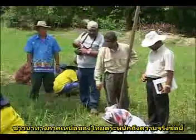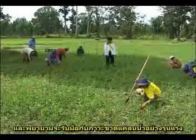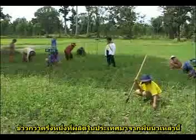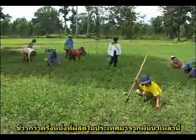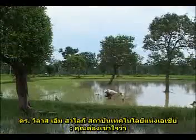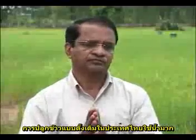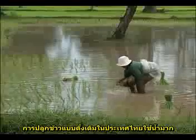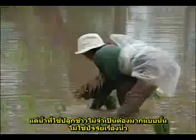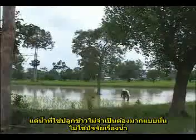Rice farmers in northern Thailand already realize this as they cope with acute water shortages. More than half of all rice grown in Thailand comes from these paddy fields. That needs a lot of water. You have to understand the traditional rice cultivation in Thailand, which is generally highly water intensive. But the amount of water they put in for cultivation of rice is not necessarily required. It's a lot of water.